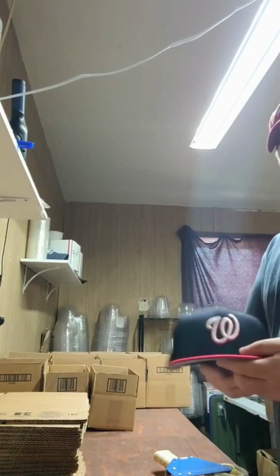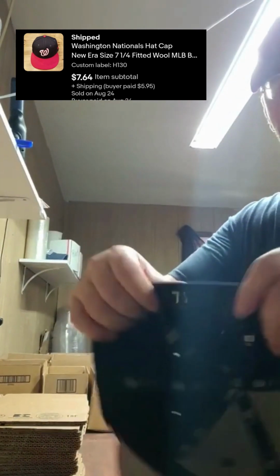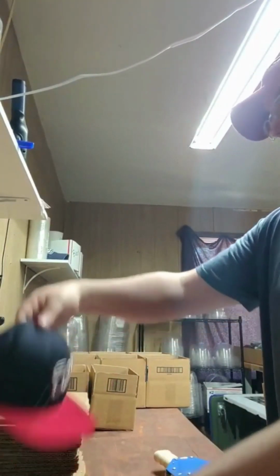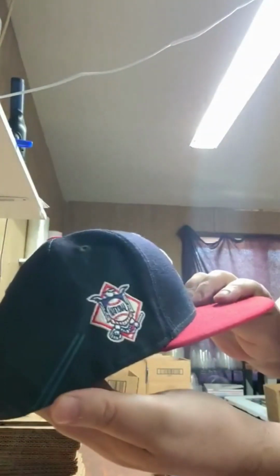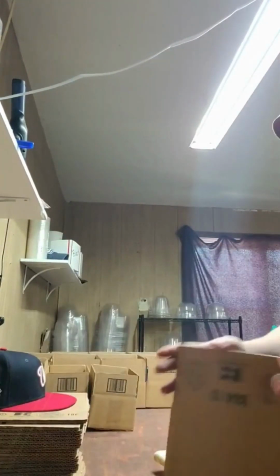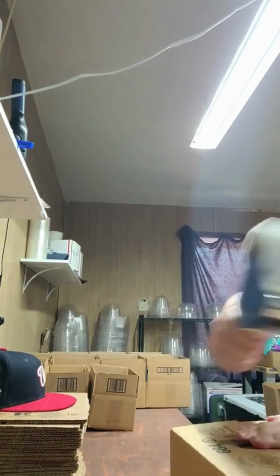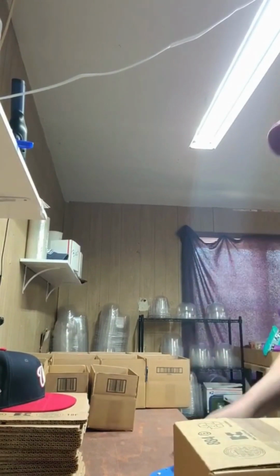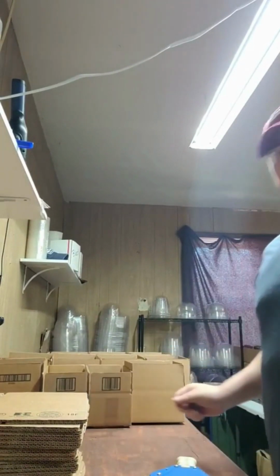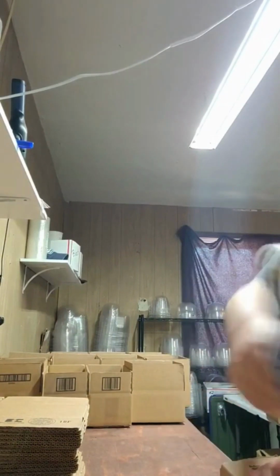Somebody got a good deal on this one. Washington Nationals, 7 1/4. It's in really good shape. I think it only sold for like $10. Has a nice patch on the side too. Fitted hats are like that though. Find the exact right person looking for that. And that size, you can get 20 to 30. Or sometimes you sit on it for 6 months and you end up selling it off cheap.